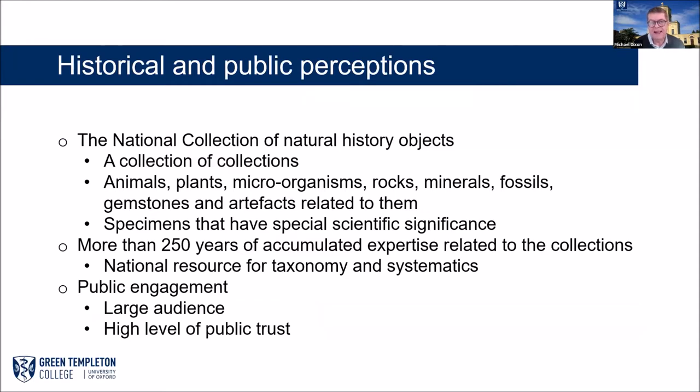The collection is actually a collection of collections. Many collectors over the years have contributed to the museum's collections, which consist of animals, both skeletons, skins, stuffed animals, and those pickled. And we have plants, microorganisms, rocks, minerals, fossils, gemstones, and artifacts related to them. Typically, of course, the museum is known for specimens that have special scientific significance. We'll talk a little bit about that in a minute.